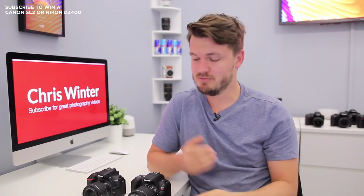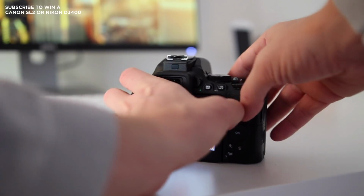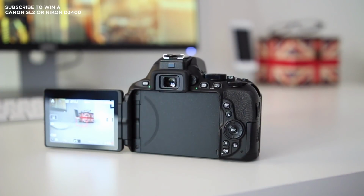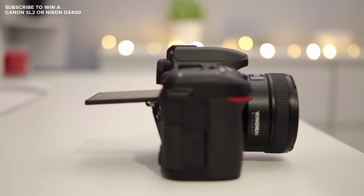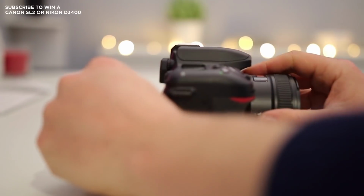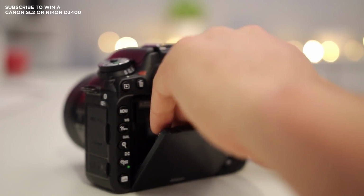Now let's turn these cameras around and take a look at the back here at their LCD screens. I've been using the Nikon D5600 for quite a while now, probably a little over a year, and one of my favorite inclusions on it is its fully articulating screen. It's actually quite funny because the Nikon D5600 is one of the only DSLRs from Nikon that has this fully articulating screen, which can go in and out and also flip to the front. More expensive cameras such as the Nikon D7500 and the Nikon D500 have a different flip-up screen, which doesn't really fully articulate, and it's nowhere near as good.